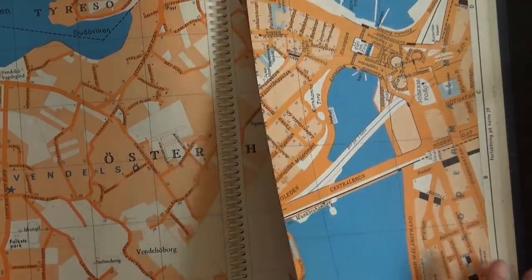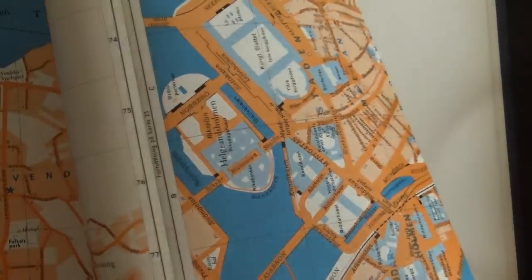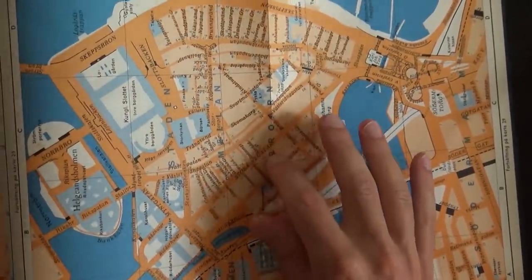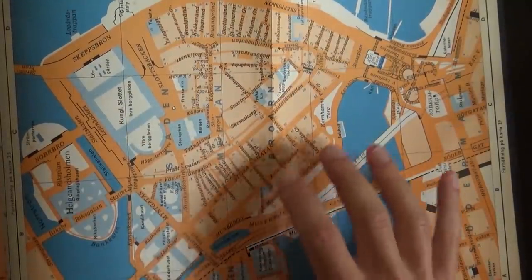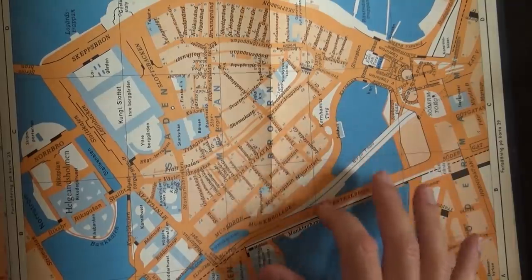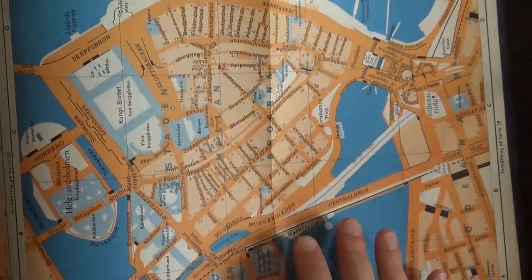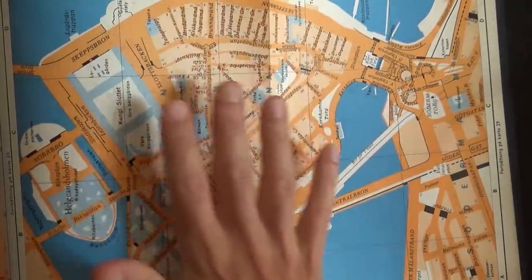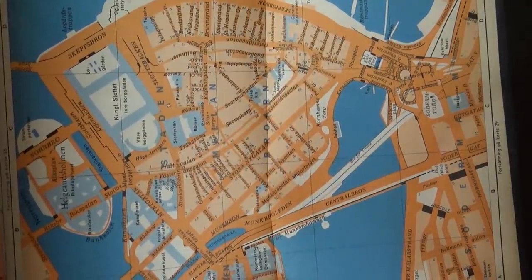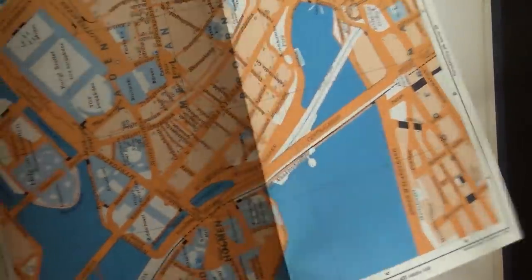So the last map in this atlas is like a zoomed in map of the old town in Stockholm. And the old town is in the very center where we had the royal castle and the old church and a lot of old churches. So this was basically the whole city in medieval times. So B2.